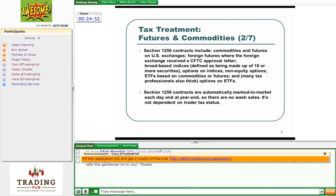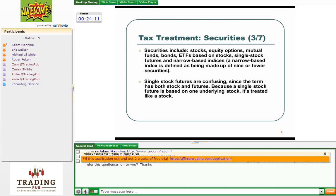When we talk of the 1256 contracts or the futures or commodities, these are some of the lists of what we're talking about. Again, all this stuff is at our website. This is just a quick slide to go over what we're talking about. We're talking about the commodities and futures and foreign futures that have approval letters. These are automatically marked to market every day, so there's no rules to do. You just report them off the 1099.